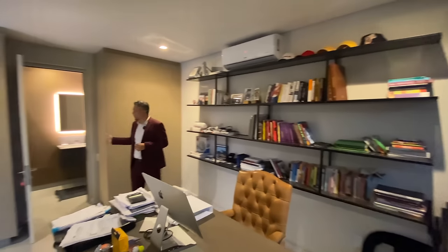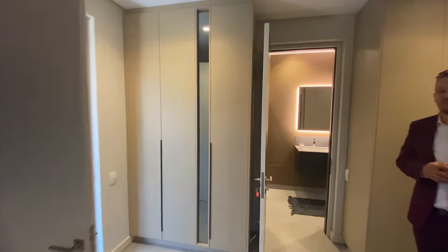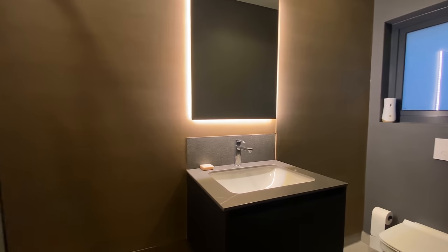It has a full ensuite, shower, basin, and toilet. Very nice, very cozy. This is a guest room where people probably don't get disturbances, private, you can use it.